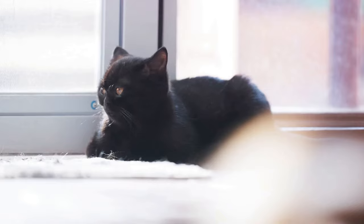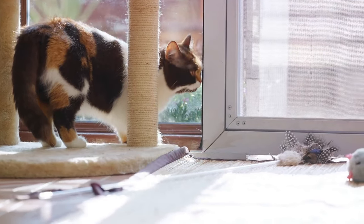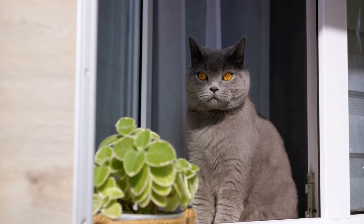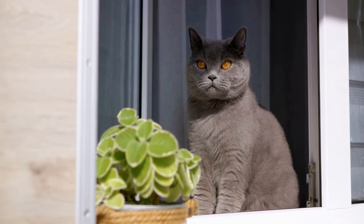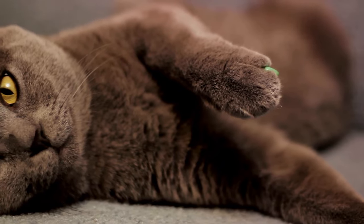British Shorthairs are adaptable cats that can thrive in various living conditions. Whether in a bustling city apartment or a serene country home, these felines will make themselves right at home. However, they do appreciate a measure of quiet and stability. Now, let's talk about their mental needs.